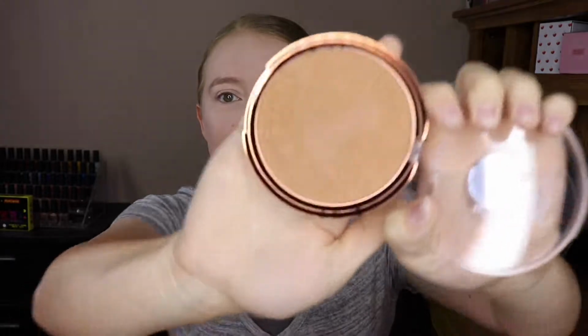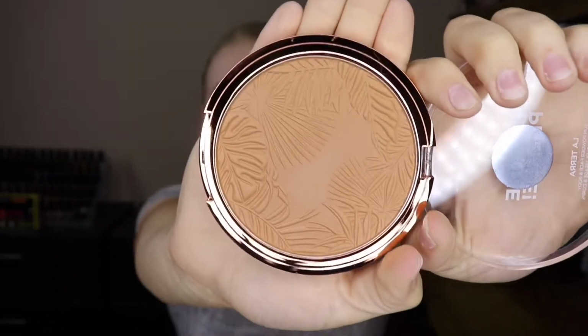Okay, so the first new product that I have today is the L'Oreal Bronze Please. I got the lightest shade that they have in 01. This looks so beautiful. Like, look at the pattern on this. So pretty, so summertime. This thing is absolutely huge. This bronzer will probably last you forever. You'll probably never hit pan on this thing. This thing is like almost as big as my head.